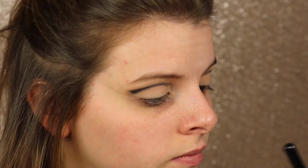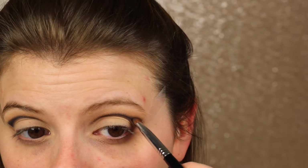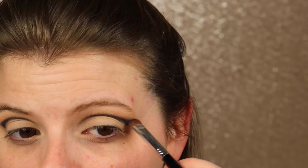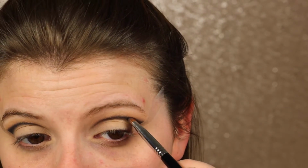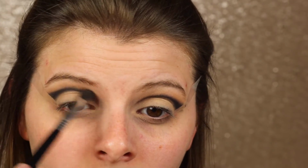So gently, just with the tip of the brush, and just dragging it in to the inner corner. You want to be making sure that the darkest part of your cut crease is the outer corner. Now we're going to take that blending brush without putting anything on it, and you don't want to blend the bottom of the line because you want to keep it a cut crease. We're just going to literally blend the top a little bit. Just a windshield wiper motion just to soften the top of that line. I'm just using the tip of the brush.